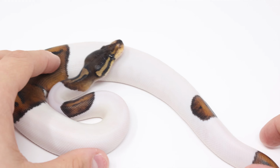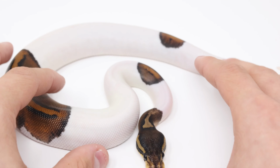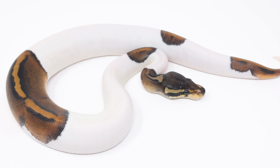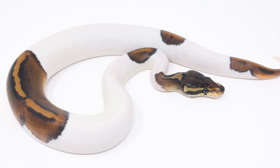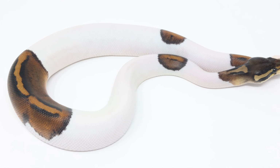It's going off to a nice gentleman who is getting, I think, if I'm not mistaken, getting into the hobby. And this is a great animal to pick up. And what I also like is that he's already said that his kids are absolutely looking forward to getting this animal. So really, really happy to hear that as well. But a nice black pastel pied male.